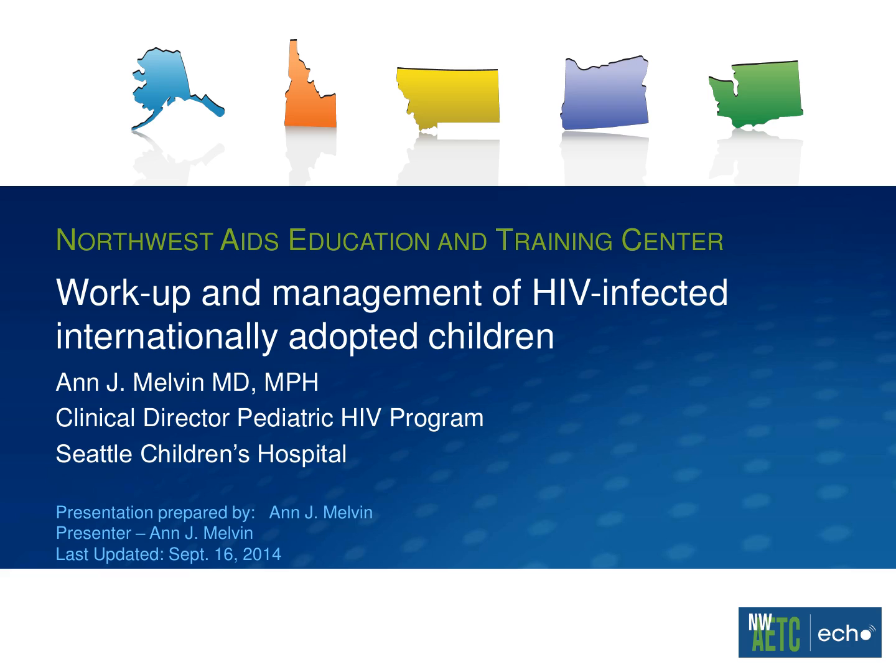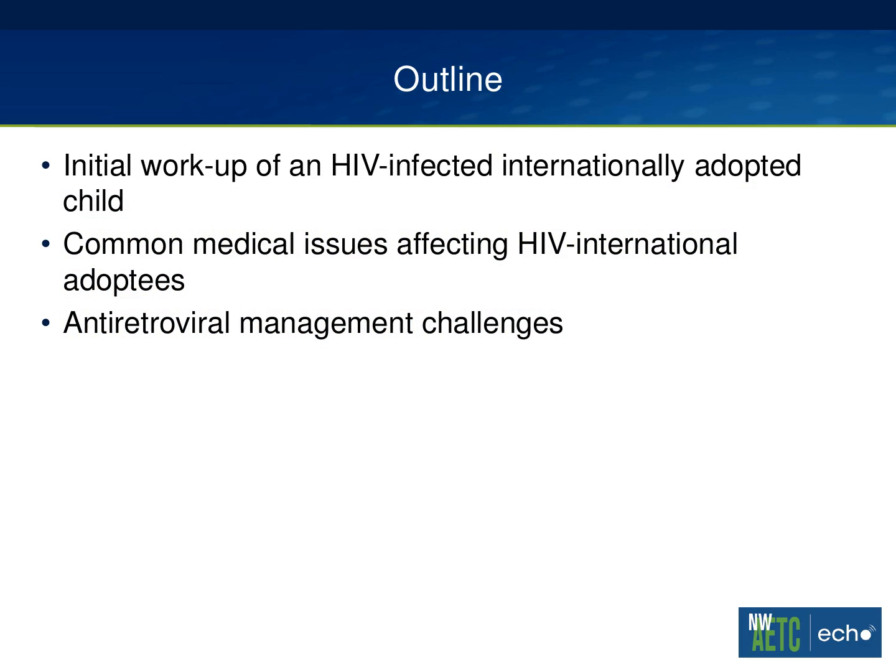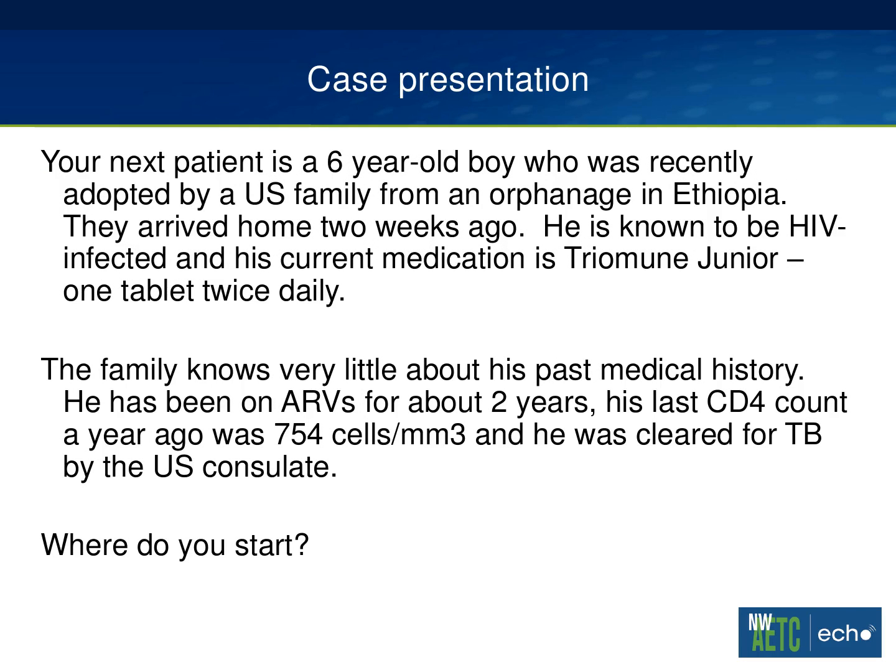And then in 2006, we started seeing new children coming in, both from families who were immigrants from countries where there was higher seroprevalence of HIV, but also these new internationally adopted children. So it's become a large part of what we're doing, and I know many of you probably are aware of children in your communities that have these as well. So that's the reason for giving this talk today, and I hope it's helpful. So what I hope to cover is the initial workup of an HIV-infected internationally adopted child, some of the common medical issues that we've seen in our kids, and then some of the management challenges that we've seen.